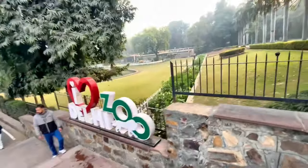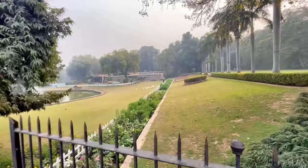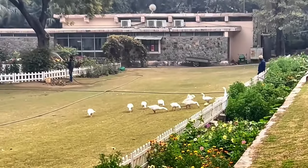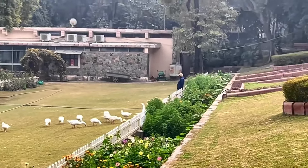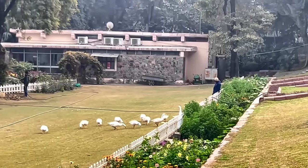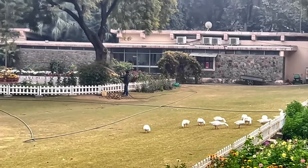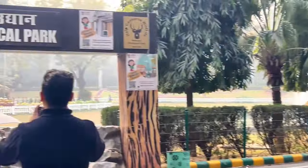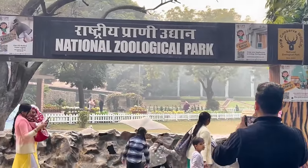So the first thing you will see on the right is this I Love Delhi Zoo sign, and then you will see a lot of ducks. Kafi zari ducks hain wahan pe, main zoom karke dikhata hu. Also you can have some pictures clicked here. उसके बाद हम आगे बढ़ते हैं.